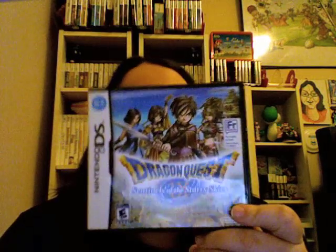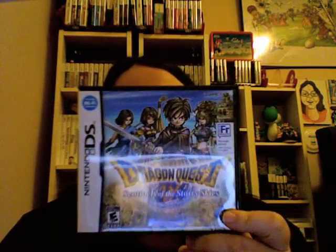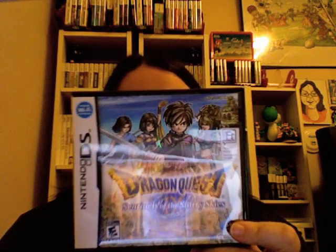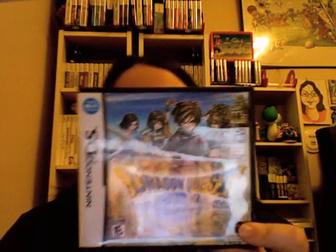And then, of course, my number 1 game of the year for the Nintendo DS was Dragon Quest IX. I've talked about this game so much that I cannot possibly express how much more I enjoy it. The plot turns, the map questing. This is something that you can play and play and play and you'll never ever be done with. The character creation tools, the accessories, everything about it I love.